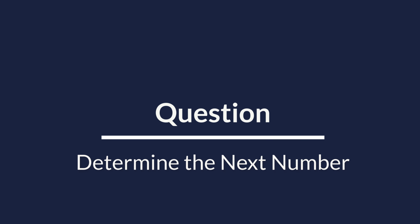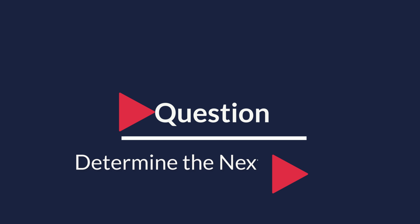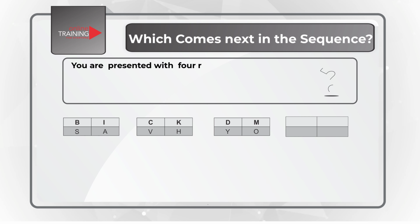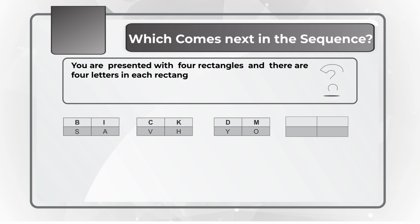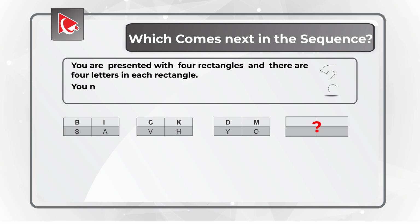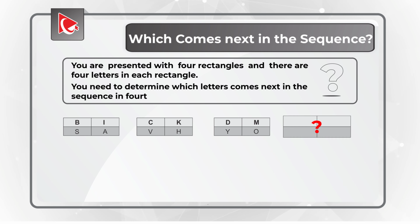Here's one of my favorite questions where you need to determine the next number in the sequence. You are presented with 4 rectangles. Each rectangle contains letters. There are 4 letters in each rectangle. 3 rectangles contain letters, and you need to determine the letters in the 4th rectangle.